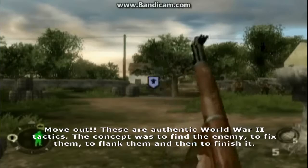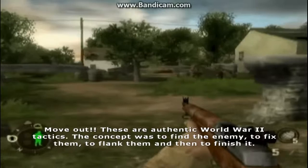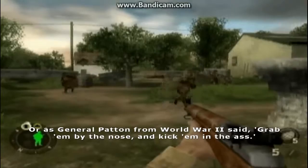Now, these are authentic World War II tactics. The concept was to find the enemy, to fix him, to flank him, and then to finish him. Or as General Patton from World War II said, grab him by the nose, kick him in the ass. That's what I'm going to do. Yep, use my assault team to kick him in the ass.